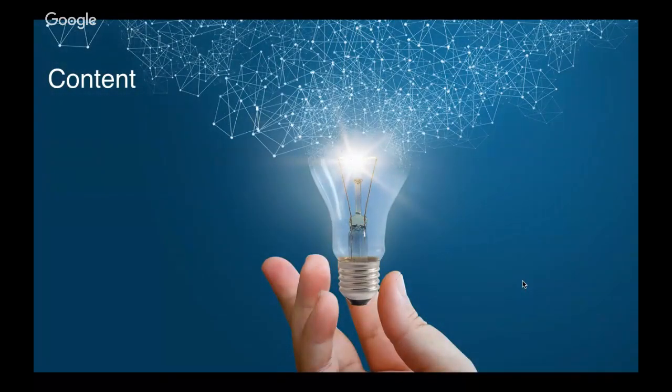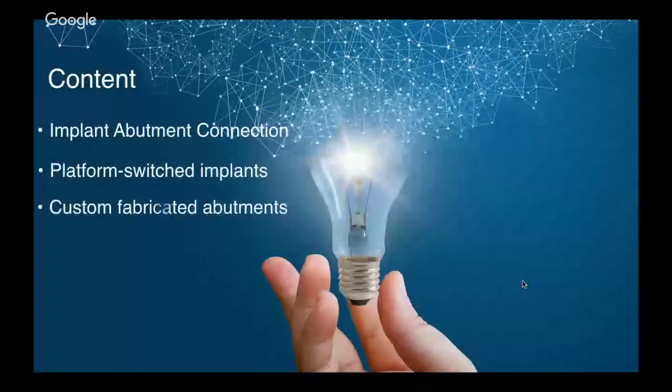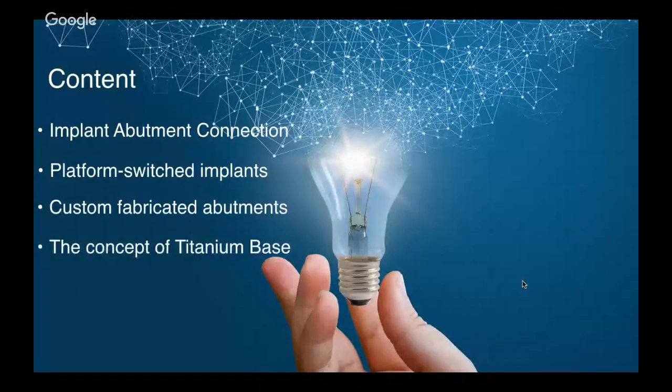Today, we are going to talk about the key points that lead us to success in modern implantology. The content of my lecture includes these topics: implant-abutment connection and its effect on the clinical success of implant therapy, the evolution of the platform switched concept, the types of custom fabricated abutments and their manufacturing techniques, and the birth of implant-borne prostheses, crowns or restorations.